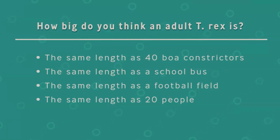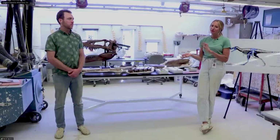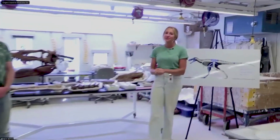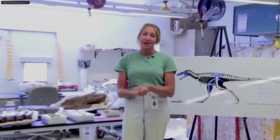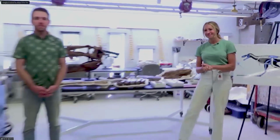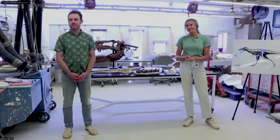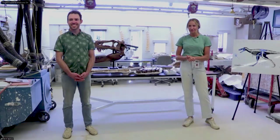So most of you were correct. So the T-Rex that we have here, I would say is closest in size to a school bus. And an adult T-Rex was around 40 feet long. So great guesses. Great job, you guys. And we'll talk a little bit more about T-Rex and its size in just a little bit. Awesome. Yes. Good to think about. School buses. Good thing we don't take T-Rexes to get to school, because some of you might not make it.